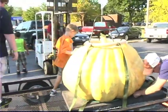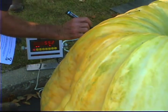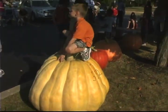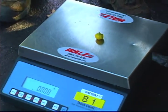Jim Ackerman with the Pumpkin Weigh-Off. This year's winner was Connor Hall from North Jacksonville School with a pumpkin of 552 pounds. The kids are the best part, climbing on the pumpkin in the background. They enjoy the big pumpkins and climbing around on them. It's largely set up for the Morton school children.